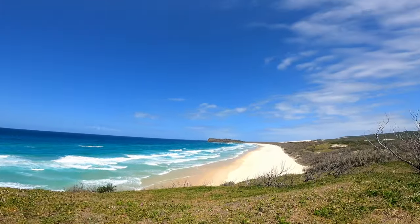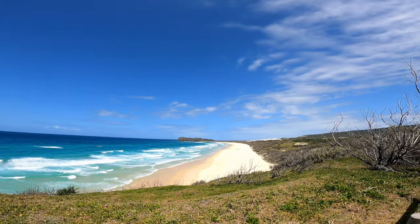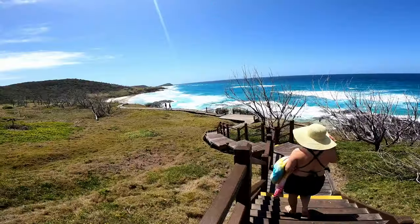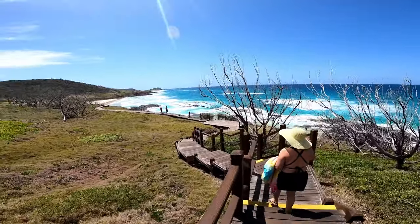So is that Indian Head we just came around? I think it is. And then this just goes through Champagne Pools and continues on. So in case you're wondering, we're walking down to Champagne Pools at the minute.